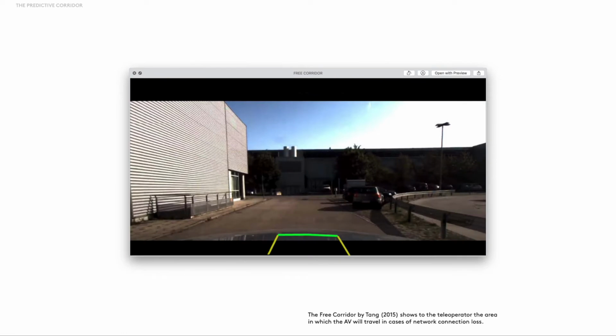Another HMI example is the free corridor. In the free corridor, a path of full braking is shown to the teleoperator. The vehicle would follow the predetermined trajectory and stop if no further connection is available between the operator and the workstation. An open-loop evaluation of this concept has been provided. However, investigation on the cognitive workload of the teleoperator is needed.